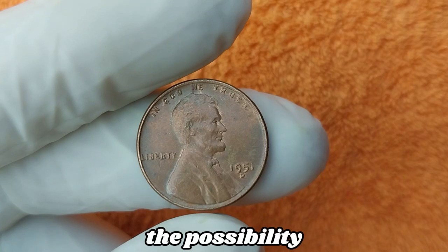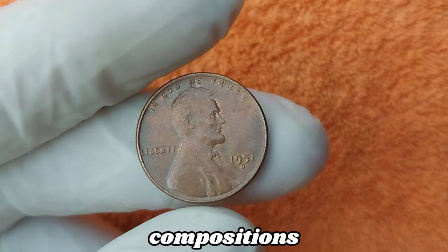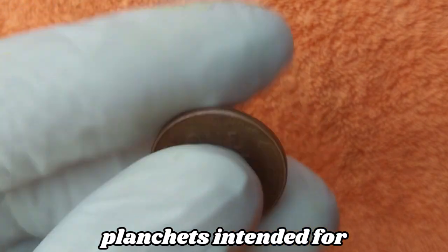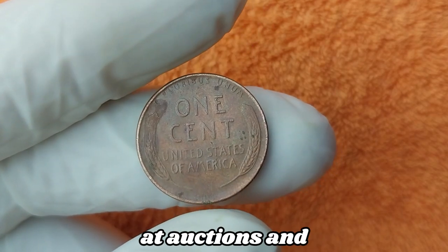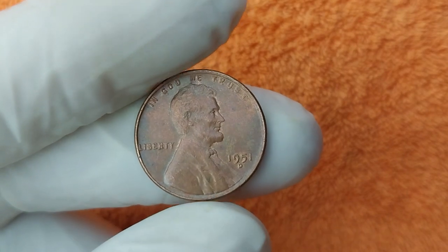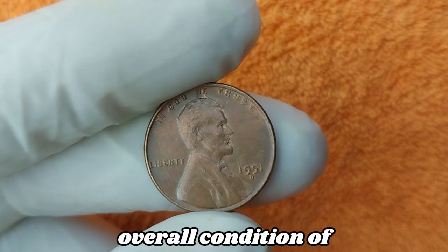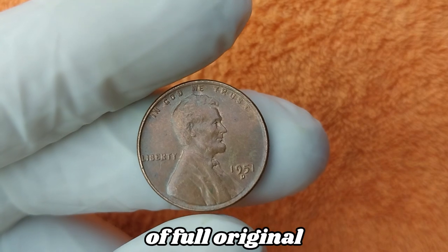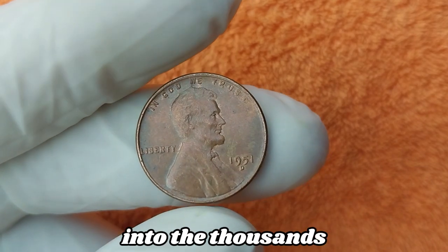Not to mention the possibility that a handful of these coins were minted on experimental planchets or transitional metal compositions, potentially left over from earlier minting years or even test planchets intended for other denominations, all of which are errors that have been known to skyrocket a coin's worth at auctions and in private sales, especially when combined with extremely limited populations, near-perfect grading by professional services like PCGS or NGC, and the overall condition of the coin including luster, strike sharpness, and the presence of full original mint red coloration, which alone can push the value of even normal wheat pennies into the thousands of dollars.